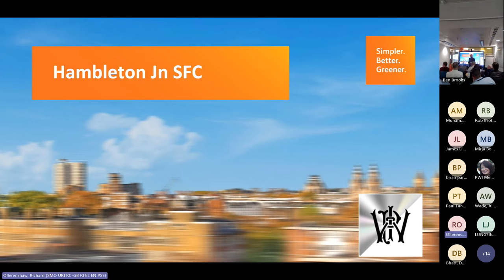I've already been asked this evening how technical the talk will be. Richard is going to be more technical than I am. I wanted to cover off the Network Rail side of it, a lot more about why do we do this? How does this help our passengers? How does this help us make things simpler, better, and greener? And there you go, it's up in the top right.